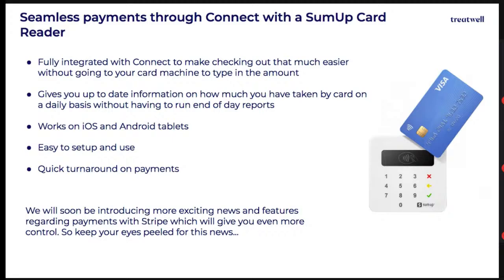We are also introducing more exciting news regarding payments with Stripe. So we are looking at further integrations of how we can really give you more control when it comes to payments from customers as well. So definitely keep your eyes peeled for that one. That one's really close to coming.